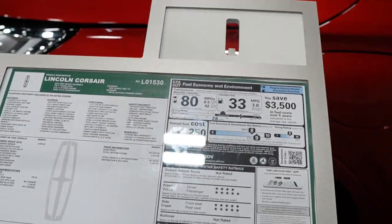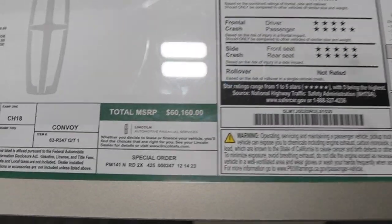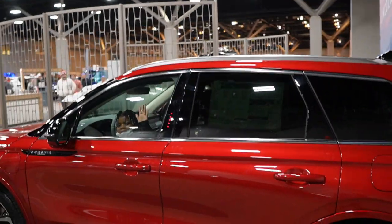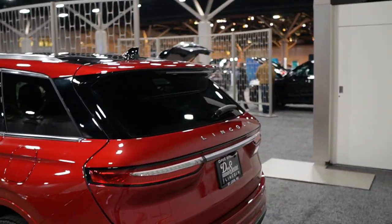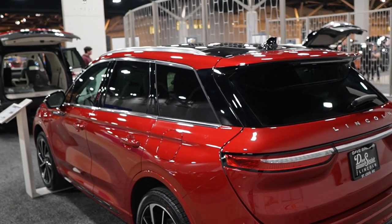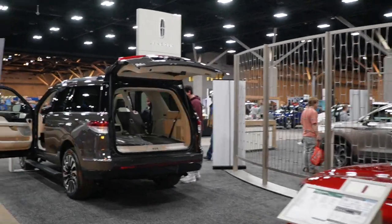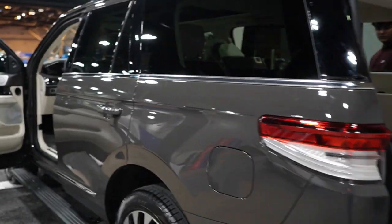Corsair, Corsair. Let's see. Okay. So that's one of these little small Lincolns right here. Yeah. The Lincoln. Very nice. Very nice. Lincoln. We got over here another Lincoln.